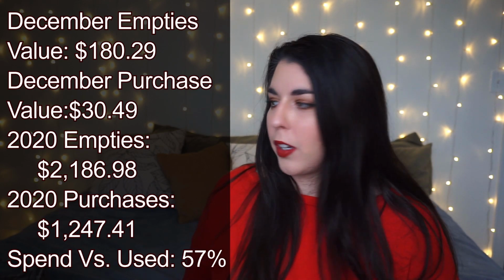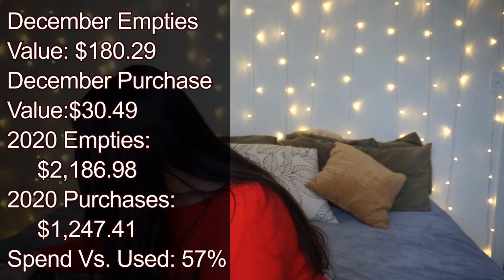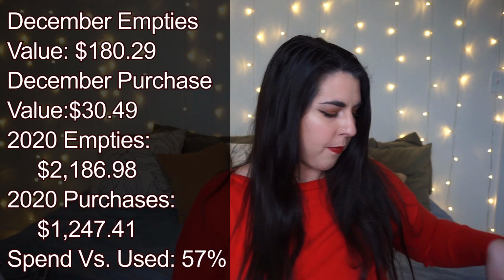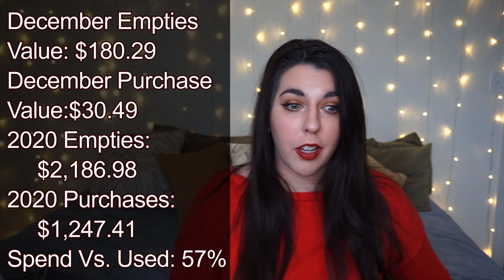And then, because I'm not counting the sunscreen purchases, we only brought in, monetarily speaking, these, and then a portion of the brushes. So this is maybe like $30 worth of product, probably even less if I'm being quite honest. So we really didn't bring a whole lot into our collection, and that means we were over the $2,000 mark, and we brought in less product than what we spent in 2020.